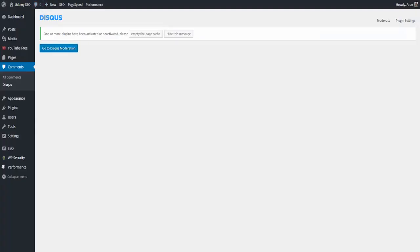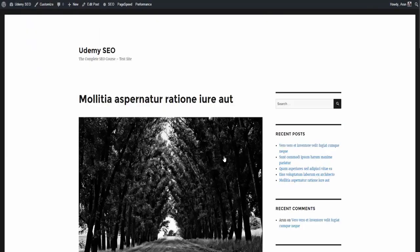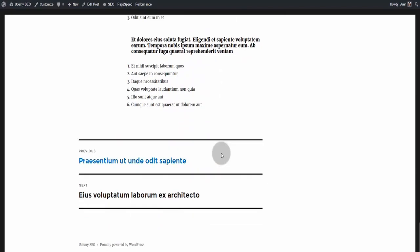But let's see how the comment system looks on our website. Let's open a post. I'm viewing one of my posts in this test dummy website and you can see that the Disqus comment system is not appearing. If this is the case, then there is an issue with your theme and it's incompatible with one of the features of the Disqus comment system.